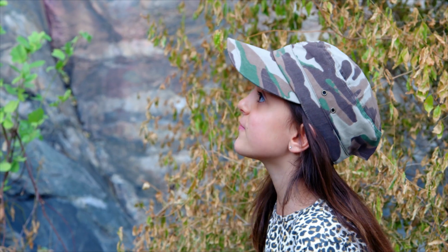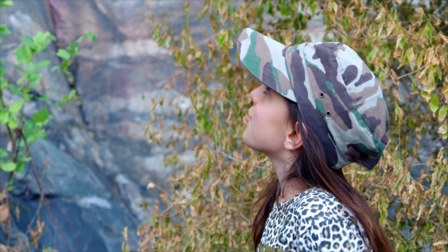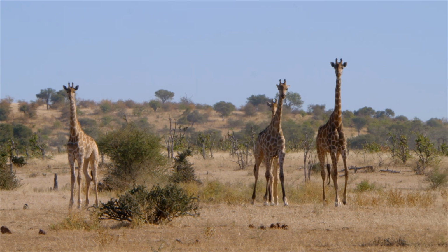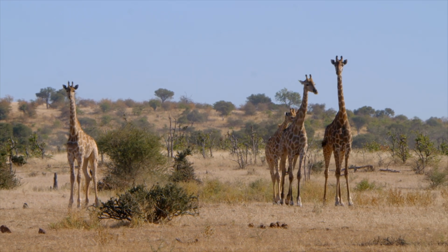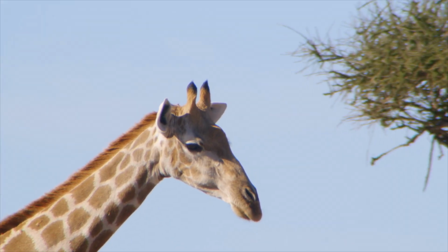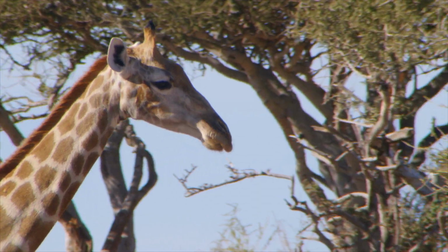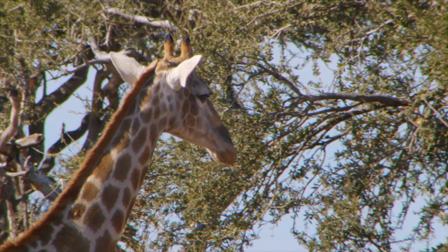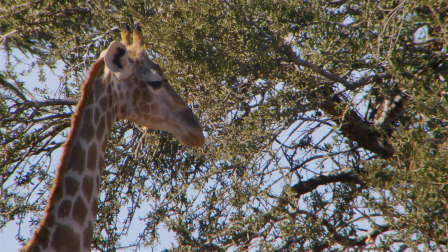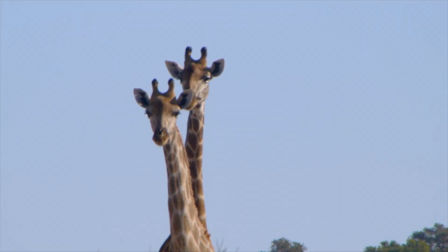Those are giraffes, those are rhinos, those are cheetahs. These beautiful paintings show what kind of animals the people who lived here would have seen roaming the plains, and their importance to them. Animals like giraffe would have been just one of the creatures that the people living here would have hunted in order to survive.